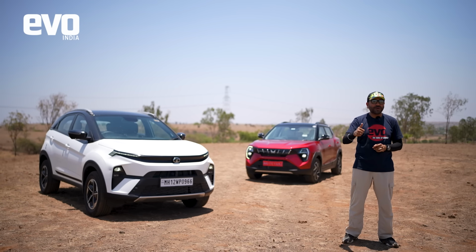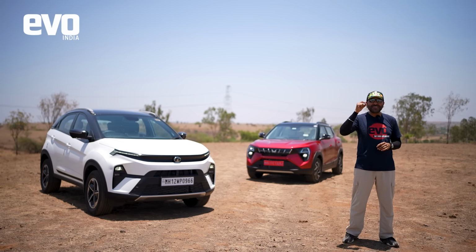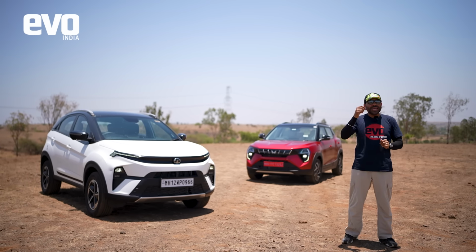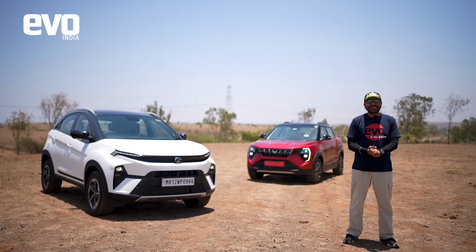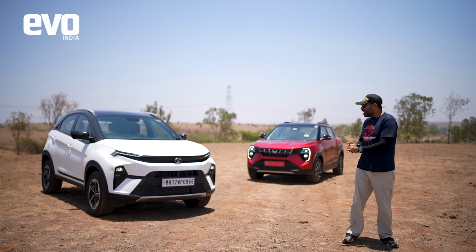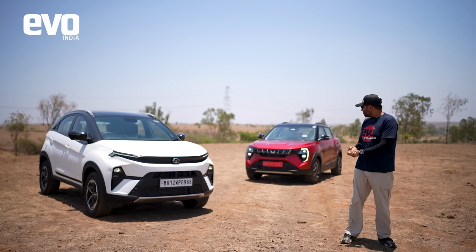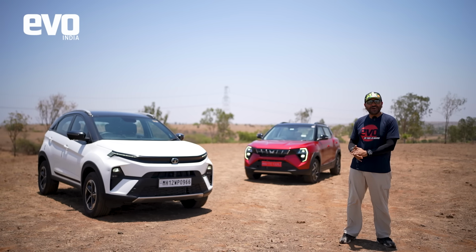So net-net, the 3XO undercuts the Nexon in terms of price and also offers more value and features. So if it's value that you're looking for, the 3XO is your pick. If it's ride and handling that you're looking for, again, the 3XO is your pick. If it's performance you're after, the thrill of driving that you're after, again, the 3XO is your pick. But at the end of the day, when you park your car, you gotta turn around and look at it, don't you? And isn't this kinda easy on the eye?